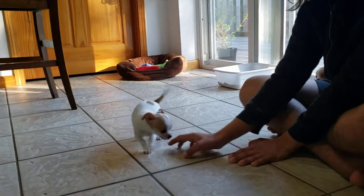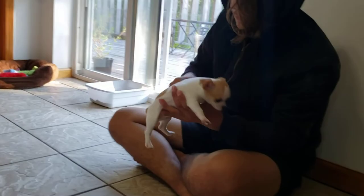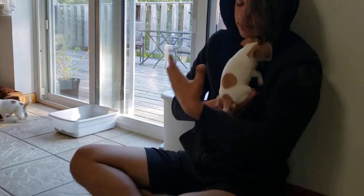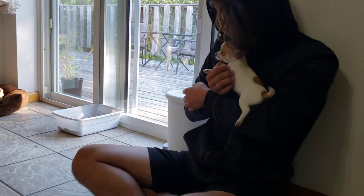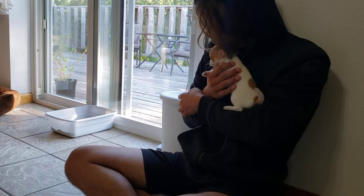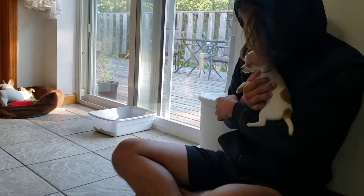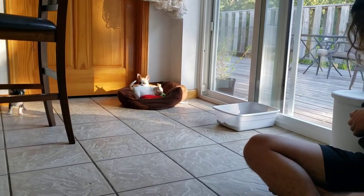Let me pick up that little boy, that one there. And just hold him up to you, so he gives you kisses. I want to see his tail, because he always does that. His tail just really goes. I would say he's more cuddly than the others. They're all cuddly in their own time, but he's just not quite as rambunctious as the other ones.